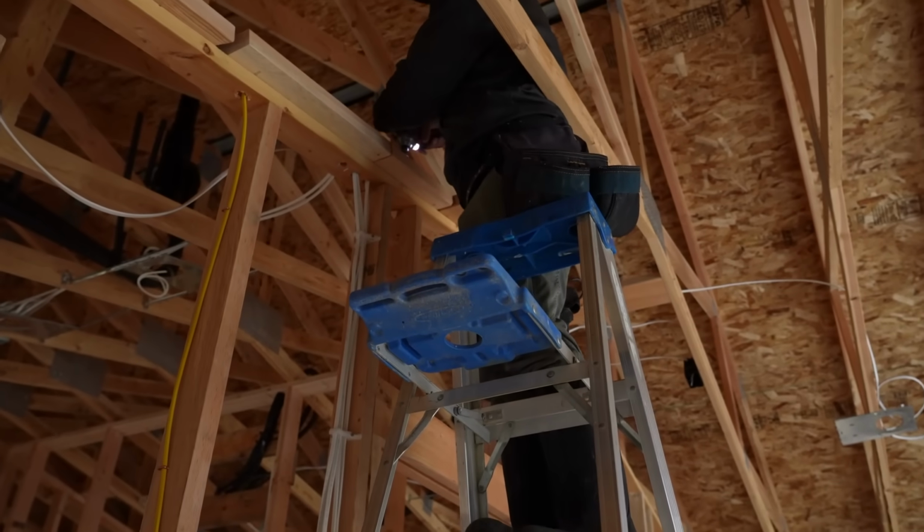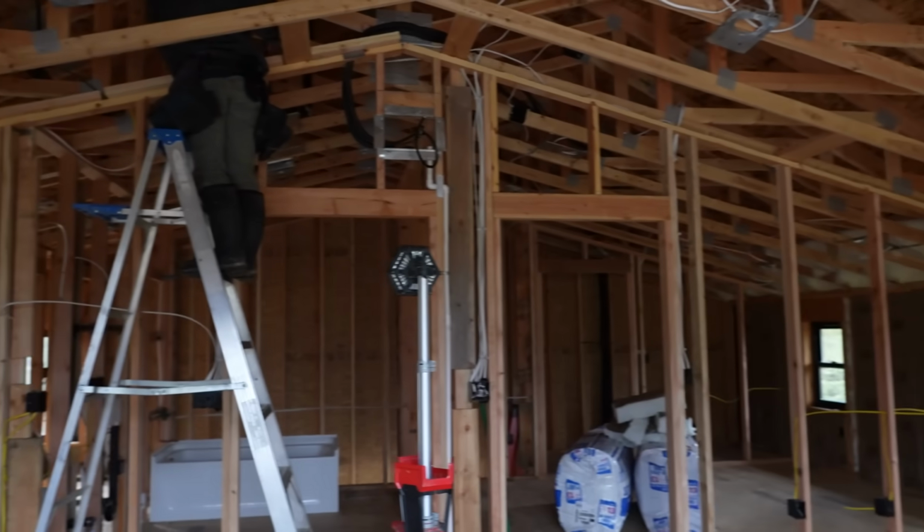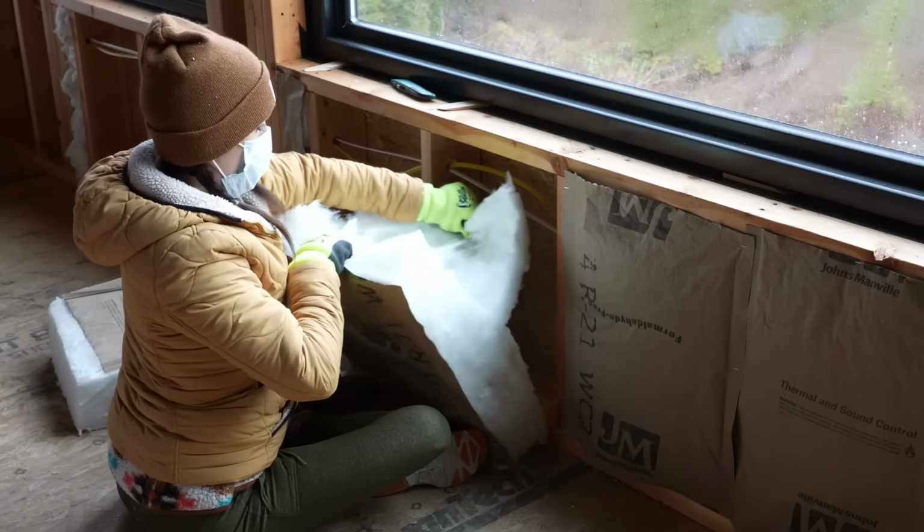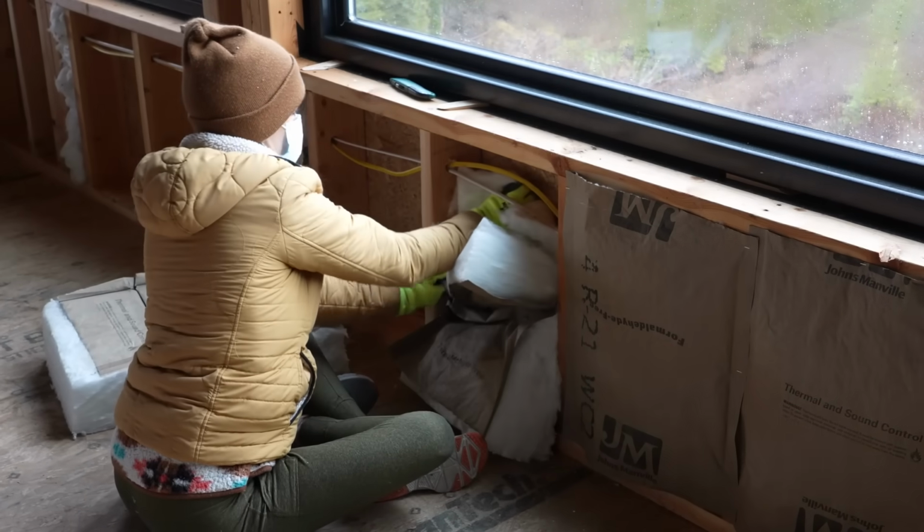Jeremy is working on double top plates this morning, and I'm gonna start working on the front wall. The kids are wrapping up all of their math work, and then the two big kids should be out here to help us, because that may make my very optimistic goal possible of getting all of these walls done. That would be fantastic. Welcome, young man.